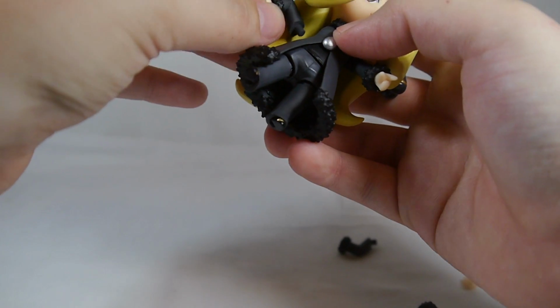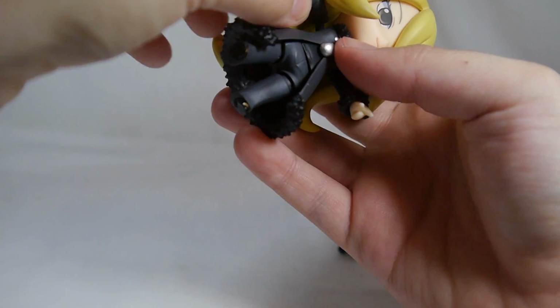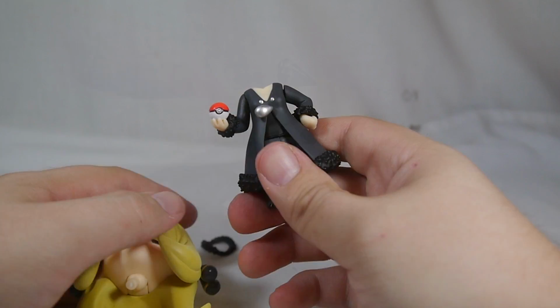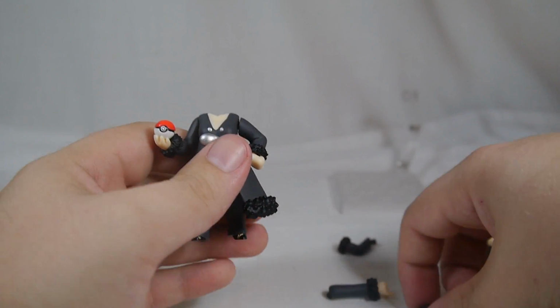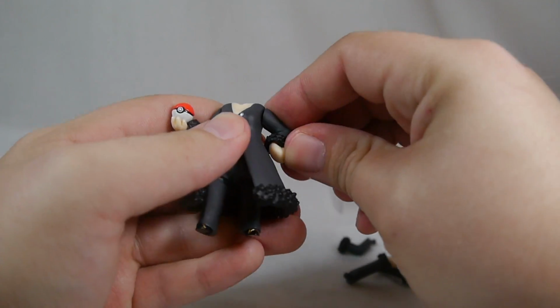Where's the sass arm? There's the sass. We need ultimate sass. Okay, so two things. In my haste, I forgot to realize that that's actually a left arm. So there is left arm possibilities, but only with the sass.